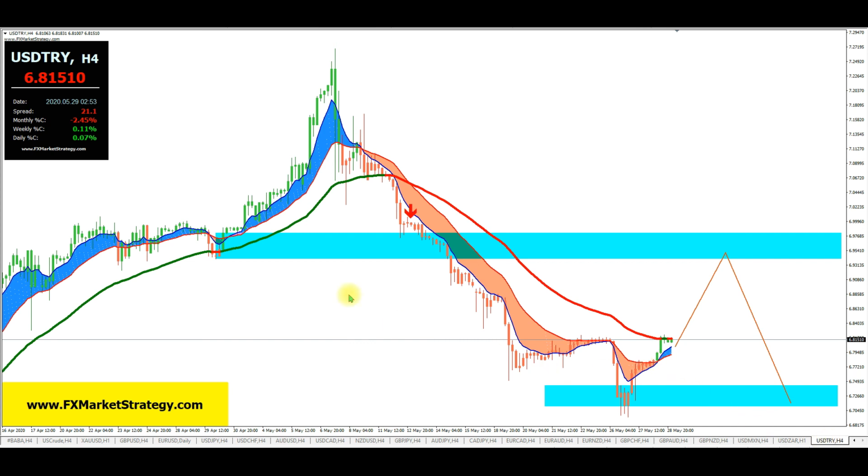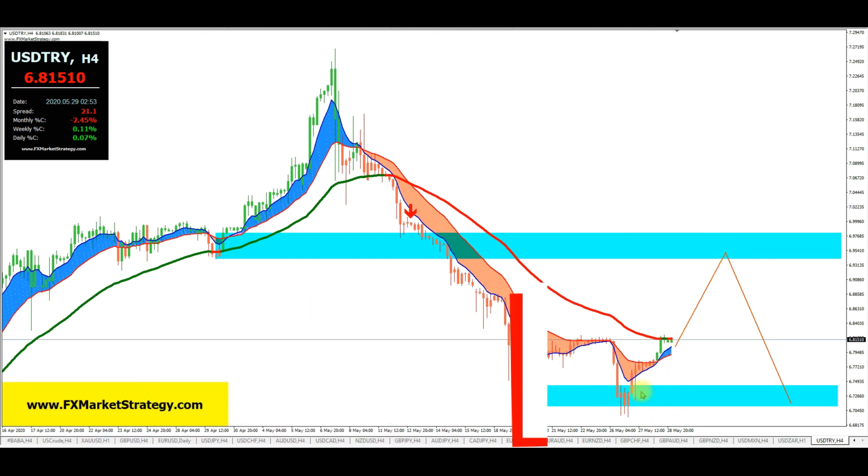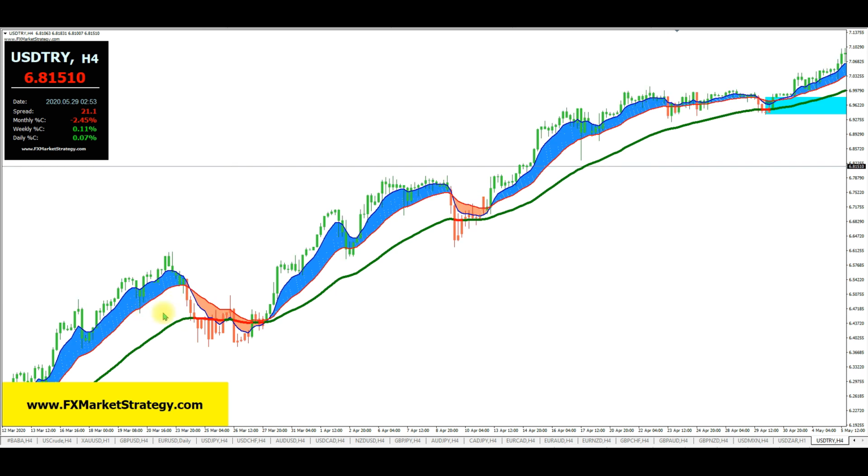USD Turkish Lira, I think this offers a good buy. As long as we're above here, you can take this up wave, it's fine, but your stop loss should be down here just in case it does break to the downside. You can see the ABC system is fantastic in trading. USD Turkish Lira is amazing. It gives you what is the buy, what is the sell.